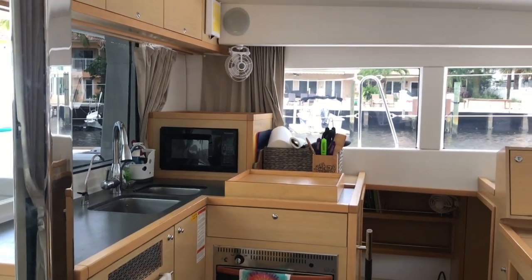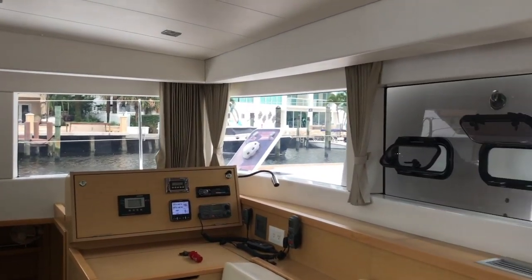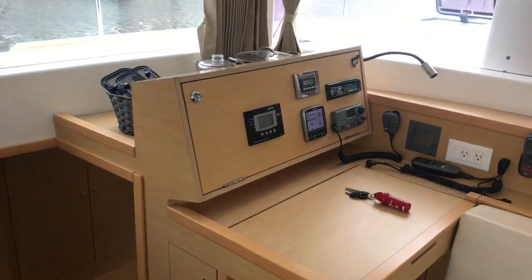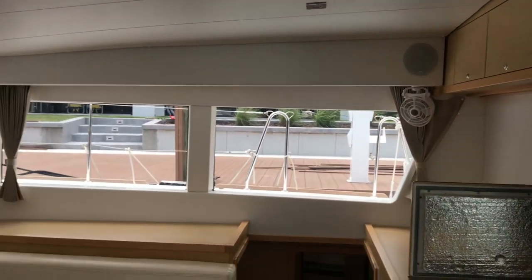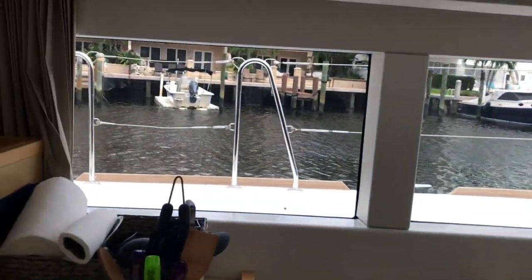You can save a lot of money going to some of the RV websites, because those are made for the mass market, and the cost is about a third of what it is for yachts, but they do the same thing. I mean, they're just as reliable. Okay, love the panoramic views.